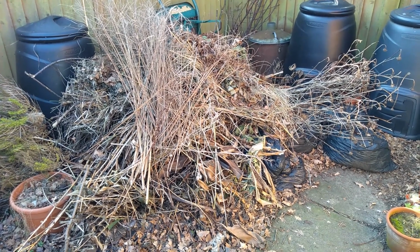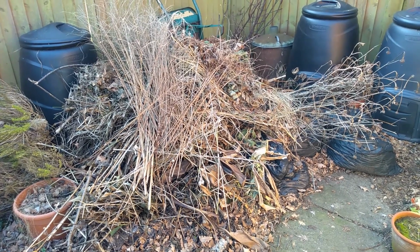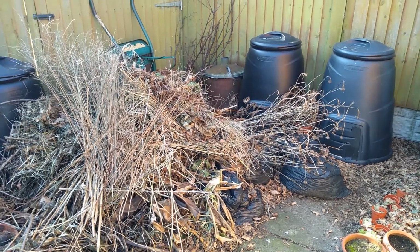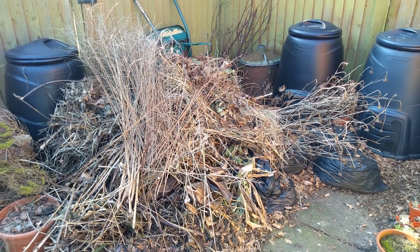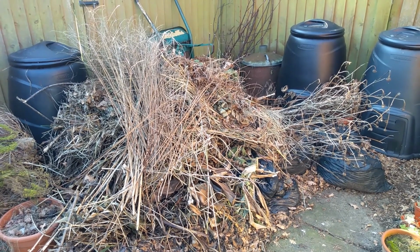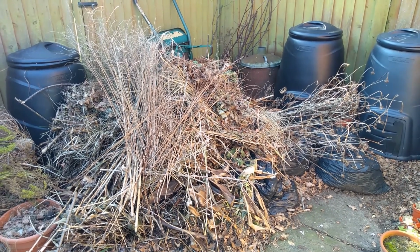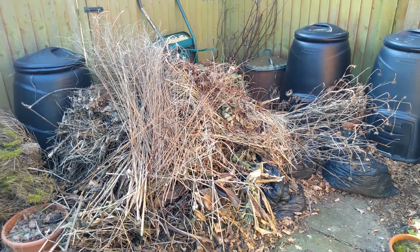So as you can see, I've got quite a pile of material that I've cut back from the borders, and obviously I will be chopping this up and composting it into my composting bins, but soon I'll empty out these compost bins onto the beds to condition the soil and hold moisture to improve the soil for the growing season, before I plant out my plants in May. So I've got plenty to do, as you can see.